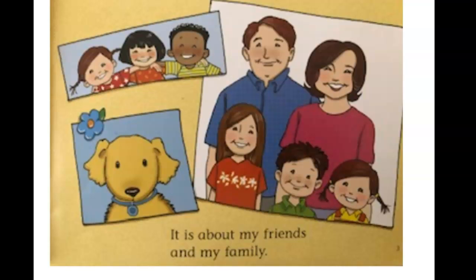It is about my friends and my family. So she wants to write about her friends up at the top here, and her family, and maybe her dog is part of her family, right? That would be part of her family.